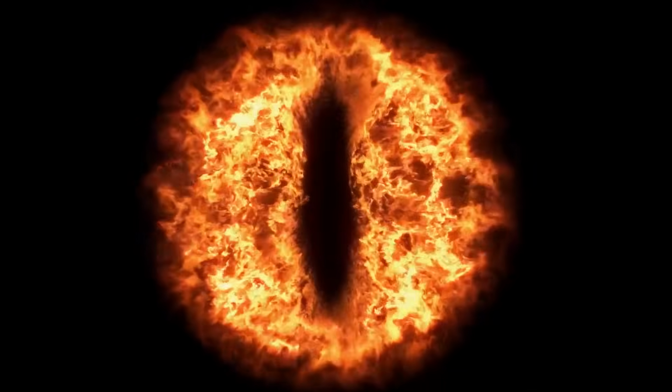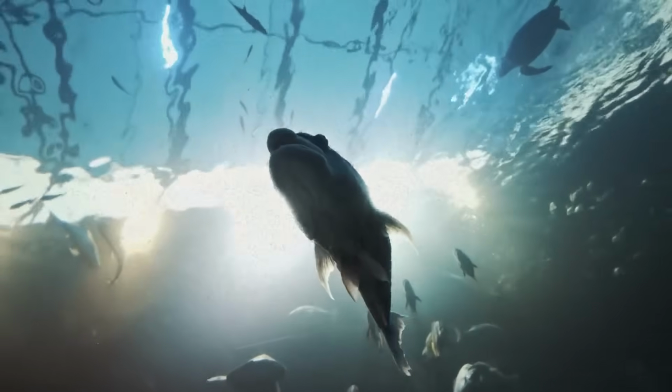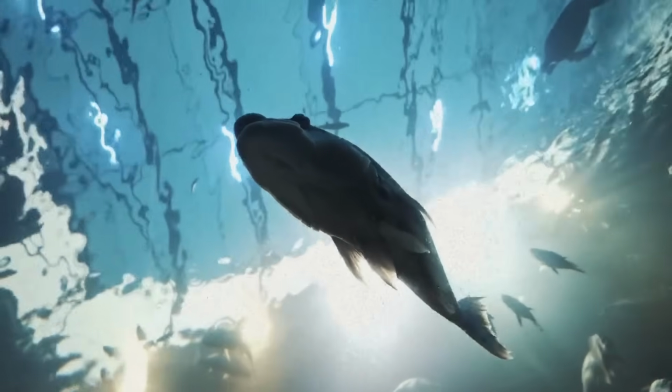We've also got something for the Lord of the Rings fans. In the vast and warm waters of the Amazon River, scientists have just discovered a new species of pacu.